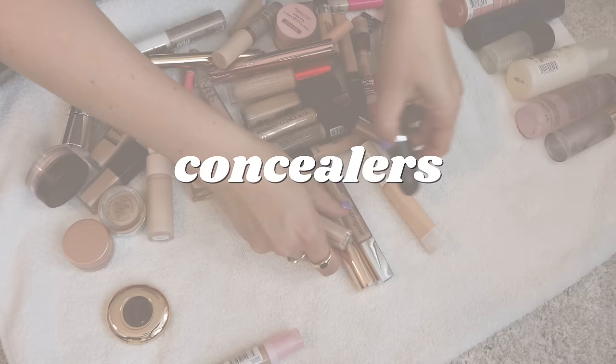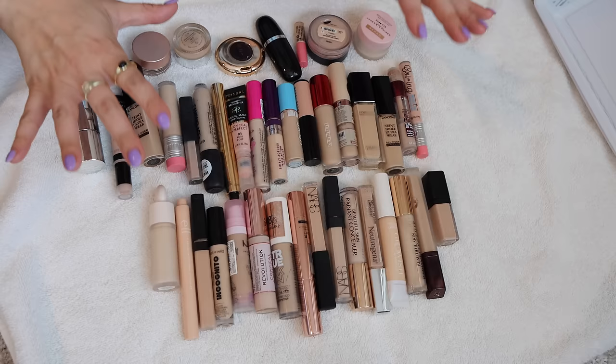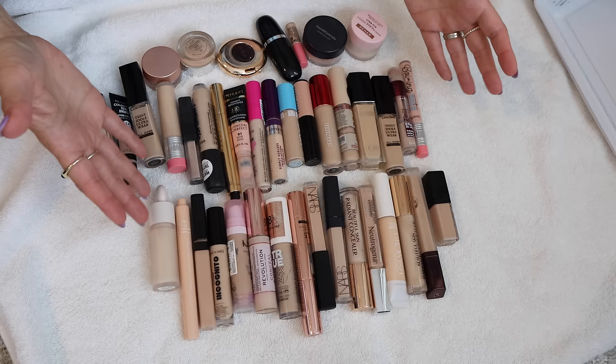So let me organize it a little bit better. All right, so let's count how many we have. 41 concealers. Two of these are not technically concealers, kind of, we'll talk about, but 41 concealers. If I had guessed without looking in my drawer, I think I would have guessed like 20 to 25, and that's too many. 41 is definitely too many.